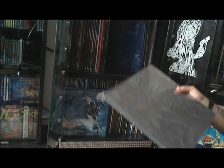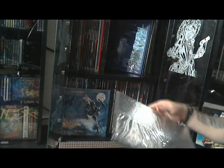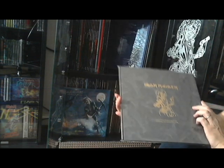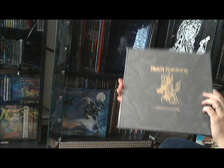Next up. This one's on the Sound of Silence Records. Again, this is leather, same thing, book style. And this one is Long Beach Arena, 1981.